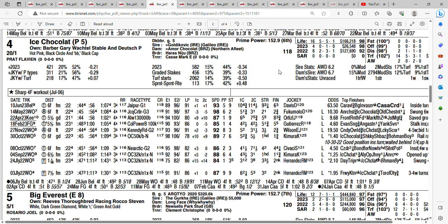Lately, he's been running a lot of sprints. Gonna stretch him out to a mile. He has gotten a distance in the past. He does have a win at the distance and a 2nd. Getting 20-1 on Ice Chocolat.